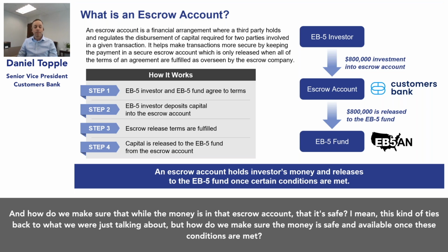And how do we make sure that while the money is in that escrow account that it's safe? I mean, this kind of ties back to what we were just talking about, but how do we make sure the money is safe and available once these conditions are met?